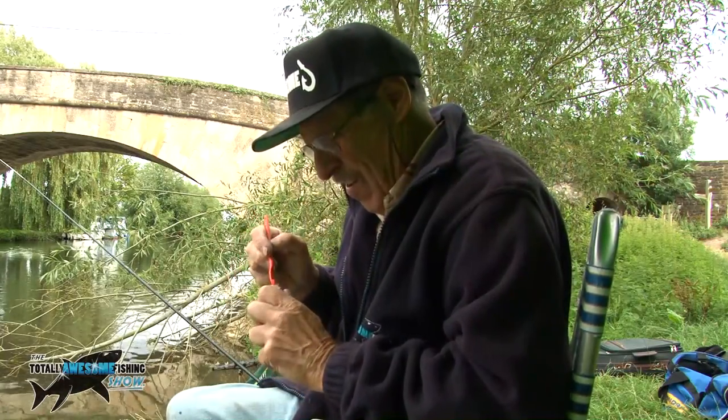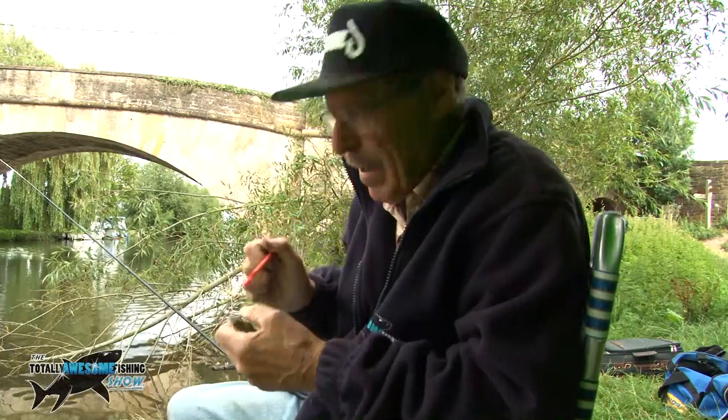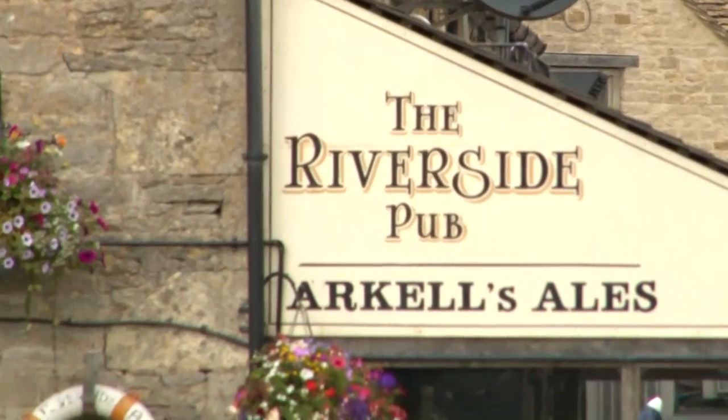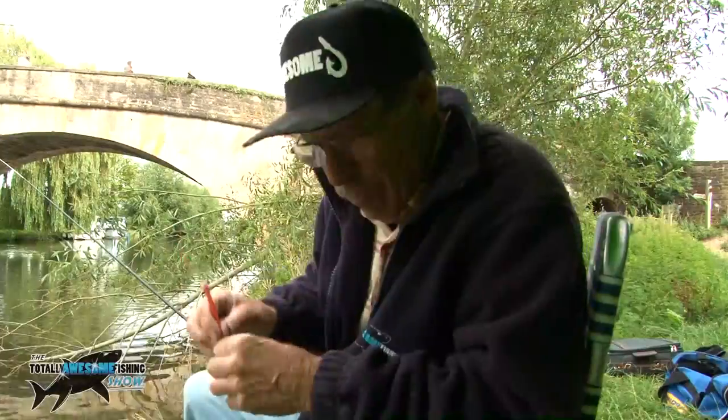Of course, it could be said the reason I like this swim is because there's a certain sign on the opposite bank there which might come in dead handy when I pack up fishing. A pub. And it's just over the bridge. Well, well, well.